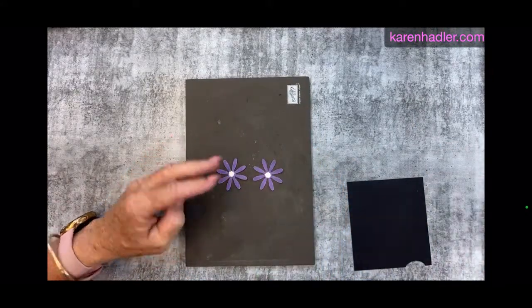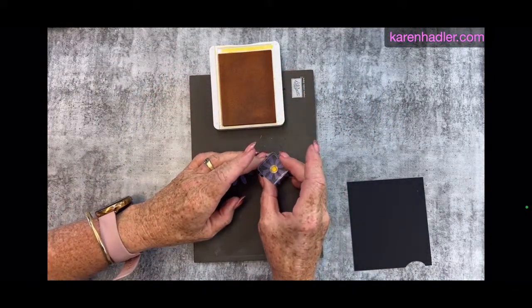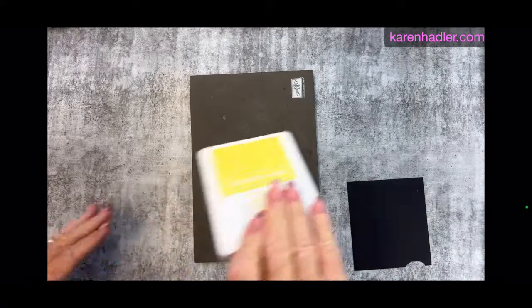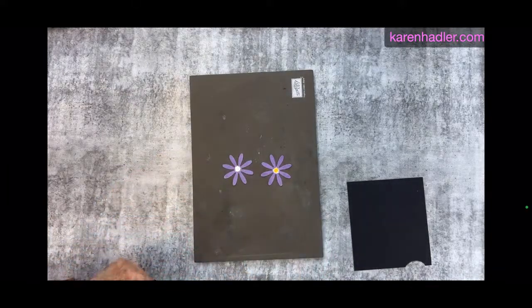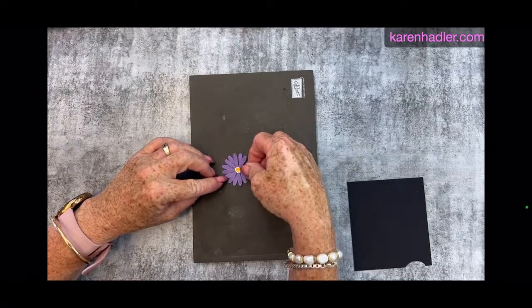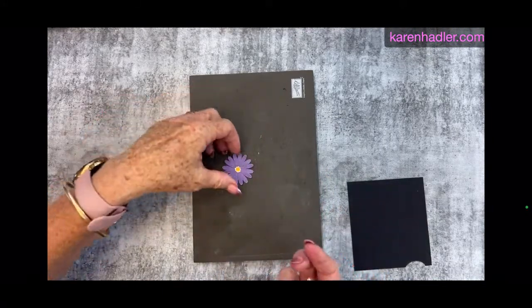I'm just going to stamp the centerpiece. And this is Daffodil Delight. There we go. Purple and yellow, just so lovely together, aren't they? Lovely combination. And then I'm going to grab a little bit of glue and put that on there. There we go. Now set that aside.